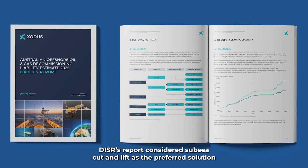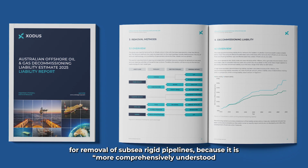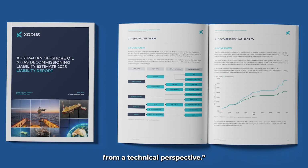DISR's report considered subsea cut and lift as the preferred solution for removal of subsea rigid pipelines, because it is more comprehensively understood from a technical perspective.